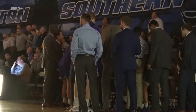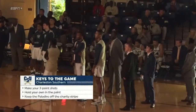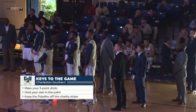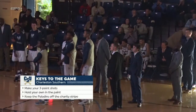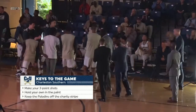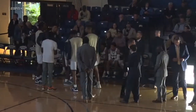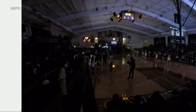Over on the other side for CSU, a team coming off of a really tough loss against North Carolina A&T, where they only shot 30% from the floor. Yeah, they've got to make their three-pointers, plain and simple. Here in the home opener, they started slow against Columbia International, an NAIA school. And in the last game, only 15.43% from behind the arc. They also cannot foul. They've got to keep the Paladins off the foul line. It's going to be big, as Furman is one of the better teams at getting to the free throw line, as they're announcing the starting lineups.